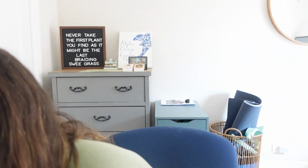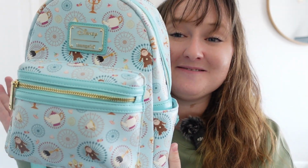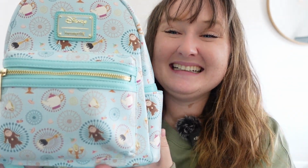So I went overboard. This bag I purchased earlier this year, and it is massive, and it is filled to the brim, including lovely dog hair from my dog. So I will go through it. I have some categories in there, and we'll just pull it out as we go. Before we get into what I purchased, however, I wanted to showcase my first Loungefly backpack.